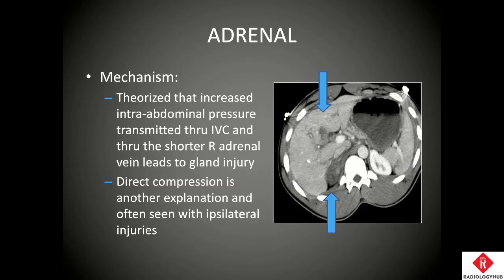Now, the mechanism for adrenal trauma, particularly why the right is more affected than the left, has a few theories. The first is that increased intra-abdominal pressure gets transmitted through the IVC and then through the shorter right adrenal gland vein, leading to injury of that particular gland. Another theory is that direct compression of the right adrenal gland between the liver and the posterior abdominal wall is often a cause of ipsilateral injury to the right gland.